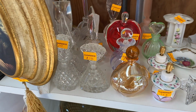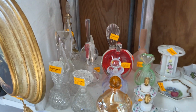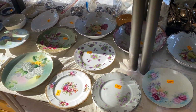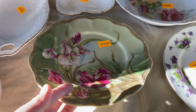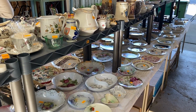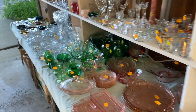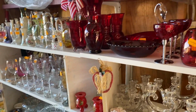They had lots of these perfume bottles at amazing prices, so I got quite a few. I tried to pick the ones with the least amount of damage, but I thought I got a really good deal on those. And it was like all these pieces of servingware, it really looked like somebody took time to pick out really, really pretty ones. Like, look at that. Whole garage full. Lots and lots of glass. I didn't get that much glass. I got a couple of pieces, which I'll show you, but yeah, lots and lots of beautiful glass pieces.